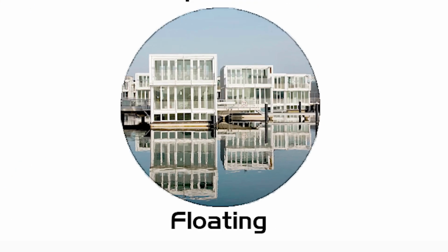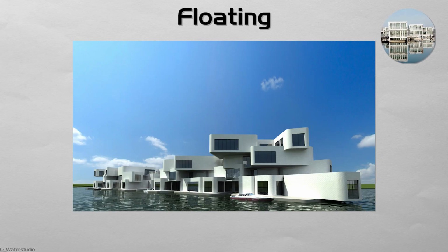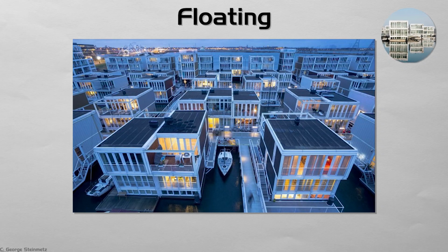Floating. Modular flats sit on concrete pontoons that rise with sea level. District heat pipes and fiber data cables run through flexible joints. Gangways double as public promenades. Projects in IJburg and Harnaschpolder show flood-resilient density in delta cities short on land.